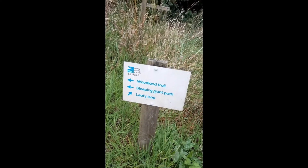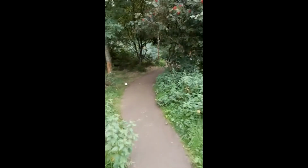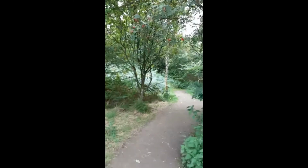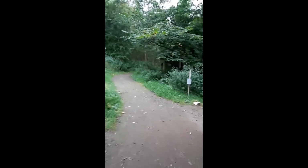So now I'm at the start of the Leafy Loop walk, and I have been told that this route is a really good walk for spotting red squirrels. So hopefully I will have some luck today and spot one. And we've got a hide coming up on the right here.